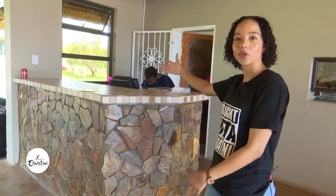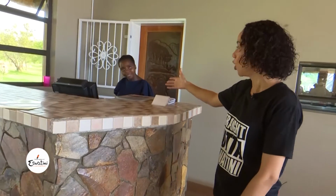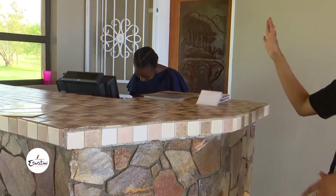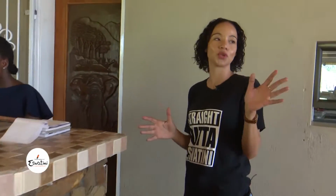Okay, this is our reception area, and here by the reception area we've got Kito, who's assisting us with the tills and the bills and everything that's associated with bookings. And you may come through with us to the kitchen area to see more of what we do.